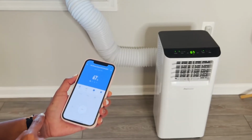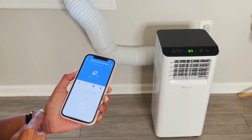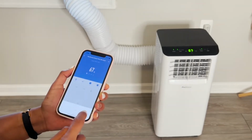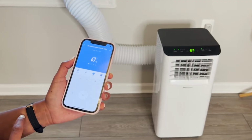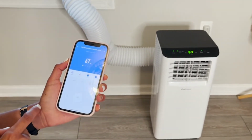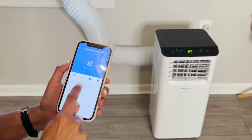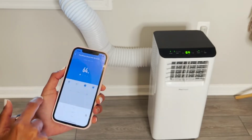your office. I love the fact that it comes with a remote control, but you can also download an app that allows you to control it from your phone. Yep, this is super practical because if you forget to turn it off when you leave, you can always turn it off even if you're away from home, or if you want your place to be cool when you get home, you can always control it from your phone.